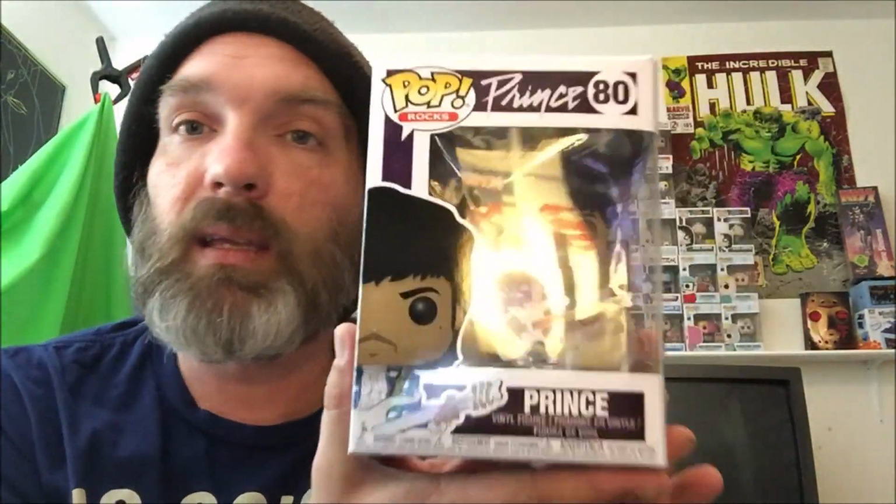And then I started digging a little bit, right? And I'm like, holy crap. Around the World in a Day. So I grabbed both of these because they only had one of each, and I was like, I'm not letting these slip away. I'm getting them. So Around the World in a Day, which is one of my favorite Prince albums. I love that album. So all I need now is Purple Rain, which I still have not seen anywhere, and then I need the Glitter Purple Rain from FYE. Gonna find them, gonna have them.